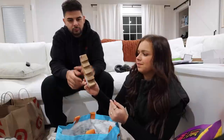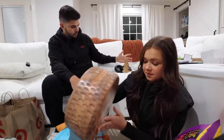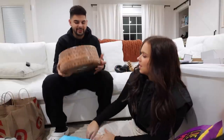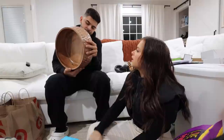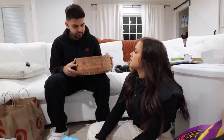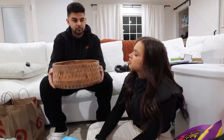I got a little Christmas tree. Nice. Just a little wood Christmas tree. Cute. I got this. This looks like a nice fruit basket, yo. Fruit basket, or when we have people over, we can put bread in it, dry foods obviously, because it says to just wipe down with a wet paper towel. Or chips. Something to serve stuff in. This is cool, I actually like this a lot. I like it too, I thought it was fun. I'm glad you like it.